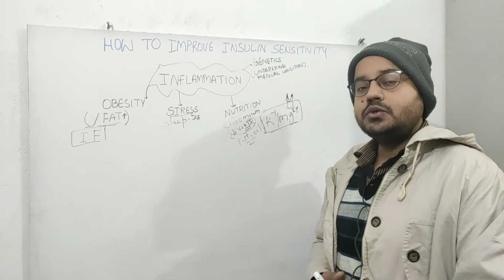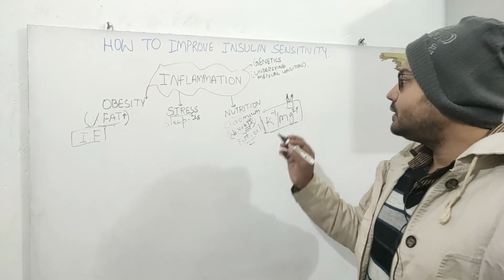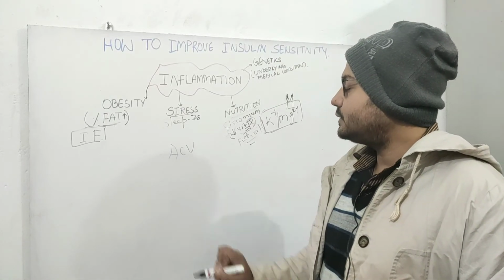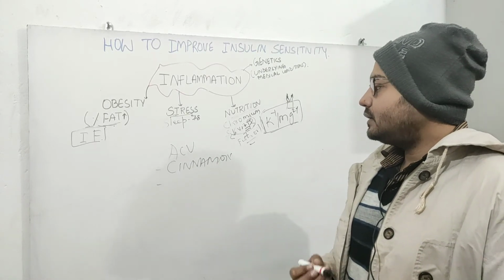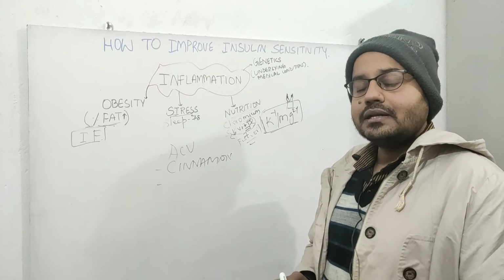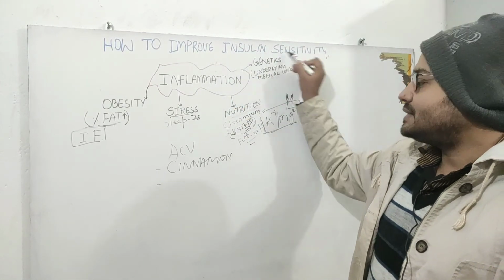Those are the primary things that you can do to improve insulin sensitivity. Then there are certain secondary things that will also help you, like adding apple cider vinegar, then cinnamon, then including certain anti-inflammatory agents like turmeric, garlic, ginger. All those are going to bring down inflammation inside your body and thereby improve insulin sensitivity.